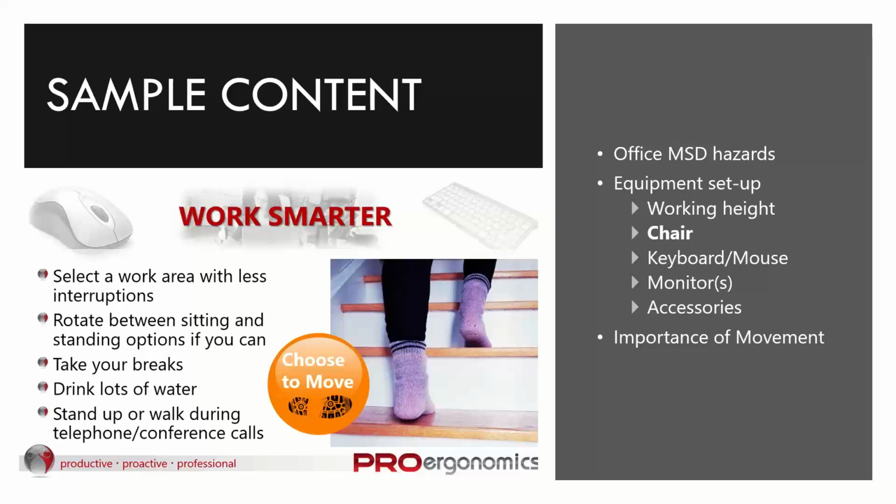We've just, in those few statements I've just made, obviously I might expand a little more, but I've checked a lot of the CSA standard boxes, right? Talked about what are the hazards, how they occur, and what are the steps in order to address those or reduce our risk. Right, and then we would dive into that equipment setup component, talk about working height, talking about chair, talking about keyboard, mouse, monitor, and any other accessories that you might require or provide at your workplace, right?